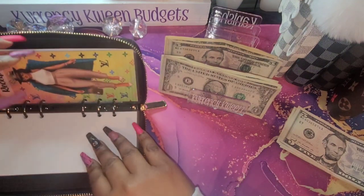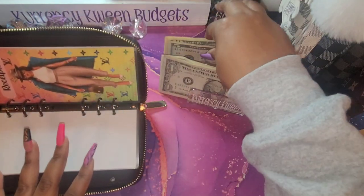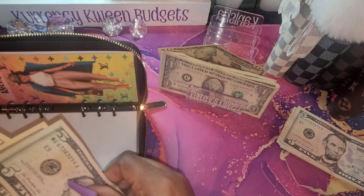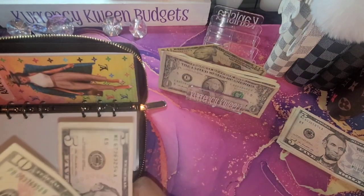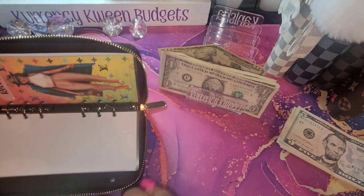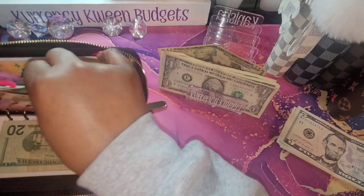For beauty, I don't have anything in there, but we are going to do 20 and 25. And I don't know where I got these extras at, but oh, well. I must have done it somewhere. I had too many tens or something.